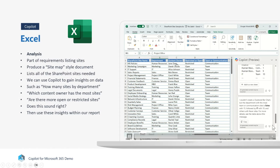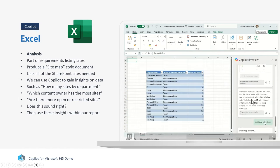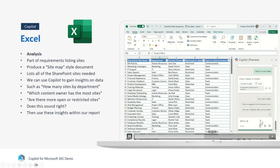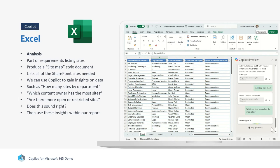So you can see it's now created a table, and it's got some little insights for me here. The most team or communication sites is Sales, with 15, followed by IT with 10. So you can see it's now put that table nicely into an Excel document for me, and we can even choose to further refine it. I could ask more questions, like which content owner has the most sites. So this is really useful information.